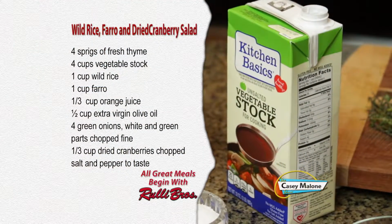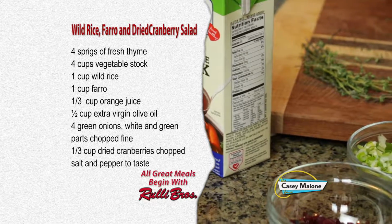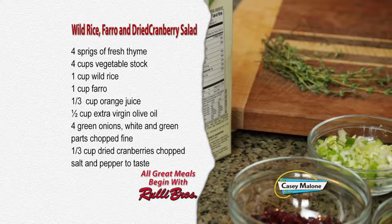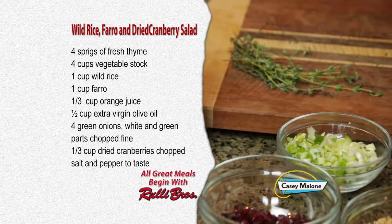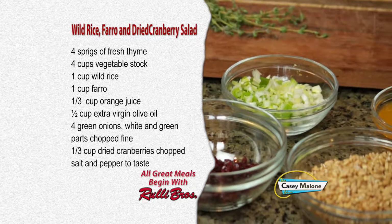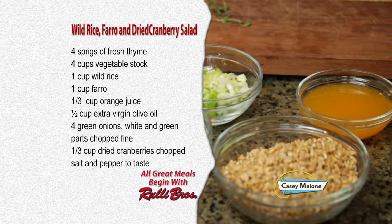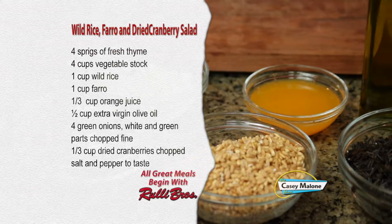For this recipe, you'll need 4 sprigs of fresh thyme, 4 cups of vegetable stock, 1 cup of wild rice rinsed, 1 cup of farro rinsed, 1/3 cup of orange juice, 1/2 cup of extra virgin olive oil, 4 green onions, white and green parts chopped fine, 1/3 cup of dried cranberries chopped, and salt and pepper to taste.